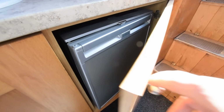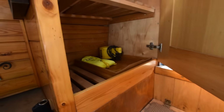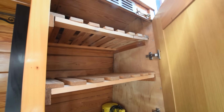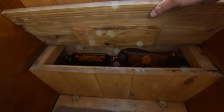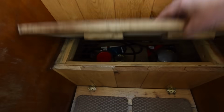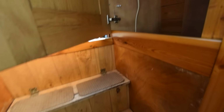12 volt Waeco fridge. There is, let's just double check. Yeah, there's an ice box in there. I mentioned 12 volt fridge. The whole boat is 12 volts. The hot water tank's under the shelves in here. There's 2 sources of hot water. The engine heats the hot water in that hot water tank. There's also a Morco gas instant water heater on board.